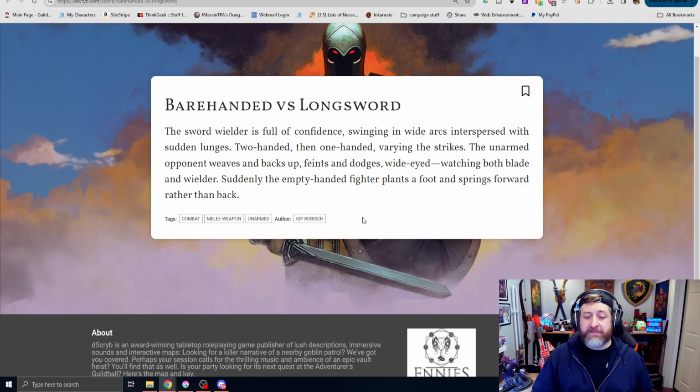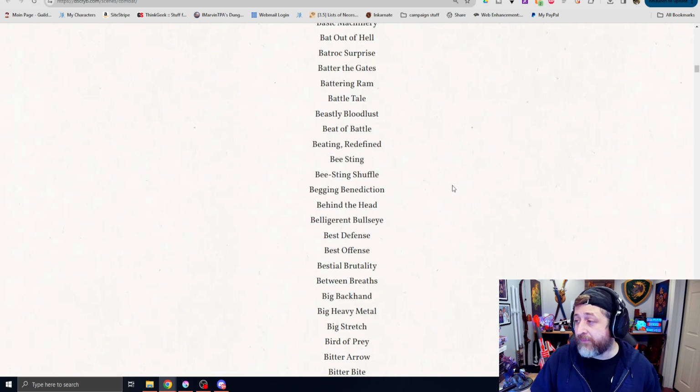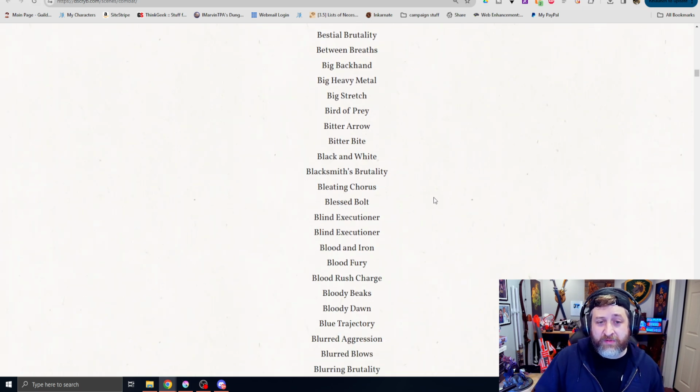Suddenly, the empty-handed fighter plants a foot and springs forward rather than back. This is, again, for you as a DM to describe some of this stuff, or it could be for you as a player, how you're going to talk about your specific weapon, however you want to go about this, right?